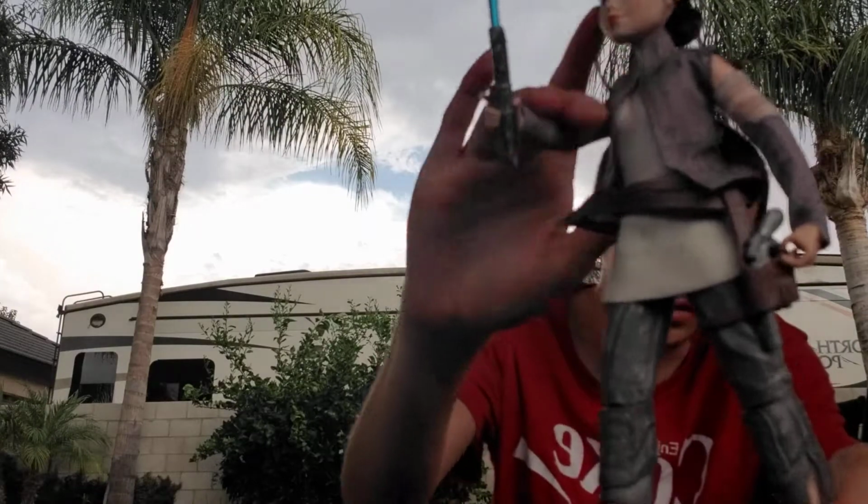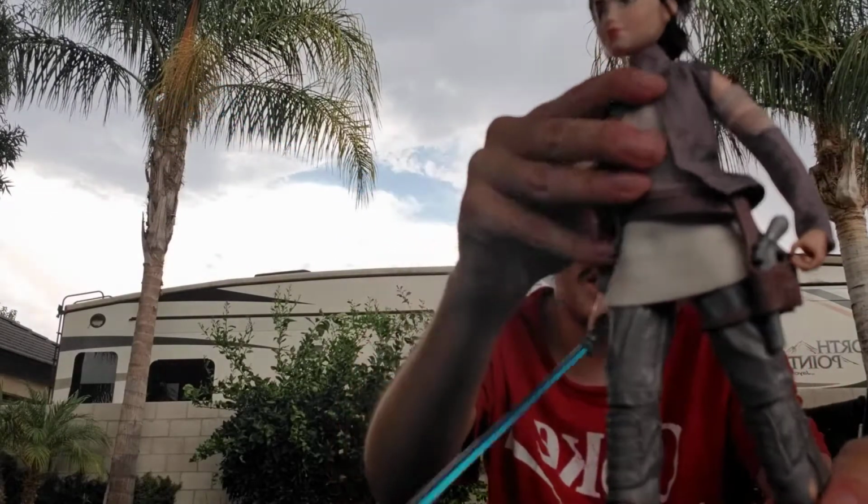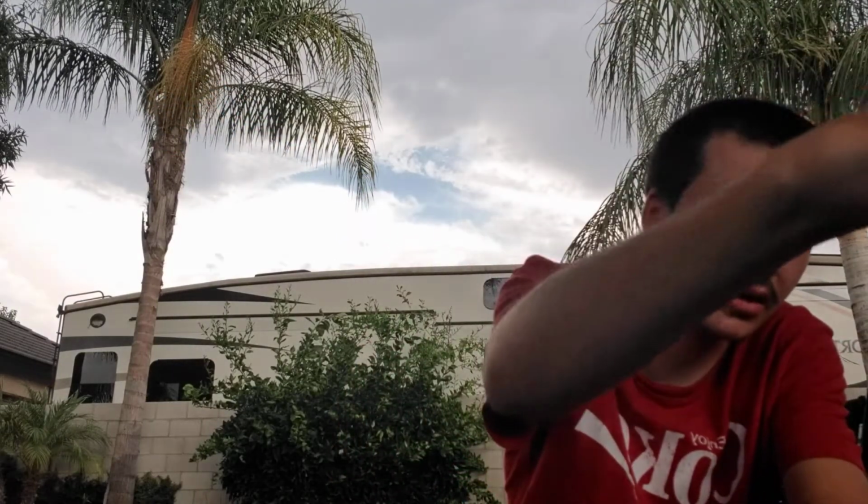That's pretty awesome. And that's going to go in the back of my cabinet. This was, like I said, like $7. Not a bad deal for a figure like this.